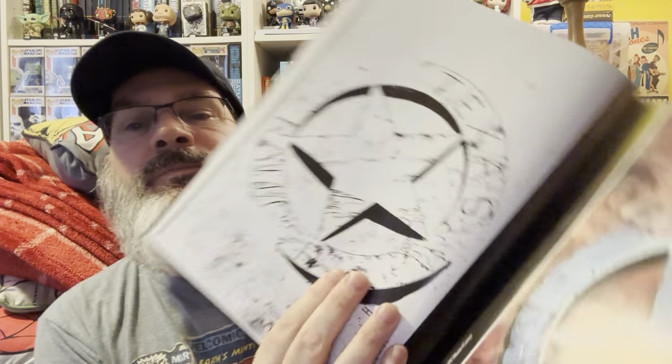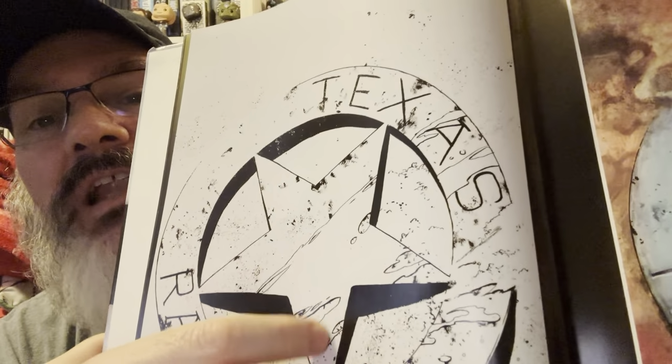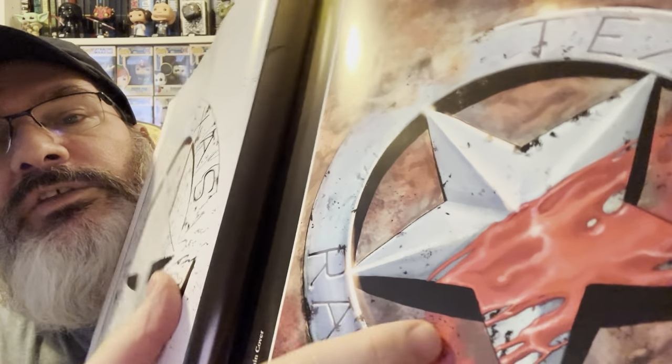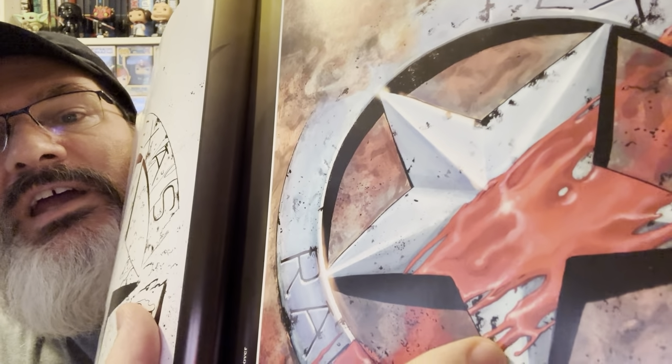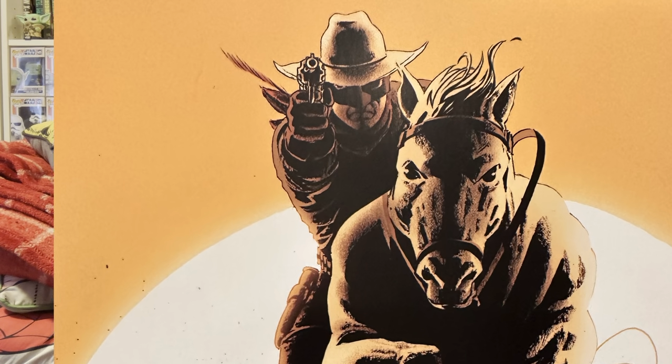How much the colorist adds to it, because they add so much shading. Let me give you an example. So look at right here, there's blood, right? It's a solid color. But when you look over here, there's all this shading on it. That's all added by the colorist. That's not in the original art. And that adds so much depth to the finished art piece.